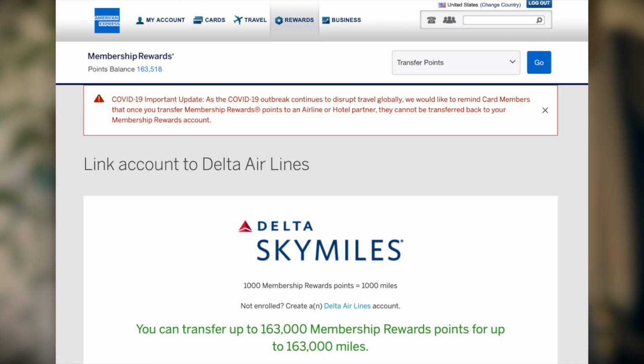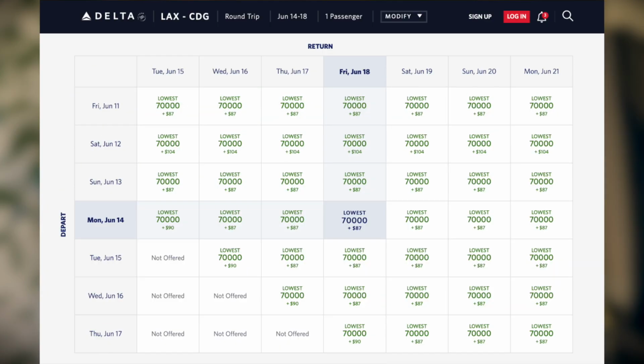So let's take my previous example, and we can see Delta here is a travel partner. So when I log into my Amex account, choose the Rewards tab and transfer points, then simply select Delta. You can see that 1,000 American Express points will transfer to 1,000 Delta Sky Miles, so it's a ratio of 1-to-1. And here's the key. Let's go to Delta's website and search for our same flight from LAX to Paris in June, and make sure you select Shop with Miles. This will bring up an awards calendar, and you can see that all of the flights around this time are at the lowest miles of 70,000 miles for a round-trip ticket.